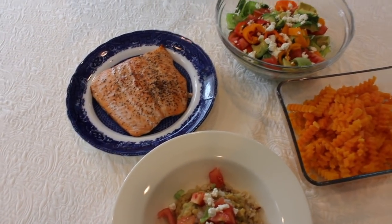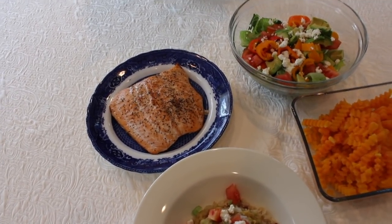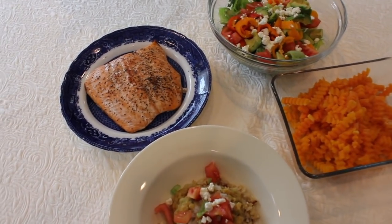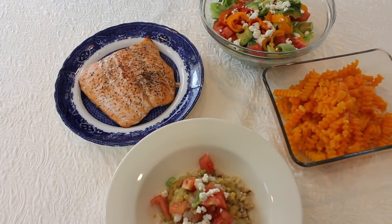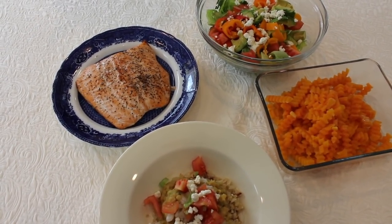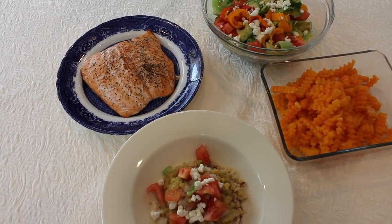I know I like to show you a lot of freezer meals, and I do use freezer meals. Probably once or twice a week I will pull out something from the freezer, but the rest of the time I do cook fresh. I know a lot of people think I only do freezer cooking, but that's not true. So what I do is just prep a lot of things at lunchtime when I have a lot of energy, and then we'll usually just have that for dinner. So this is what I've made today.